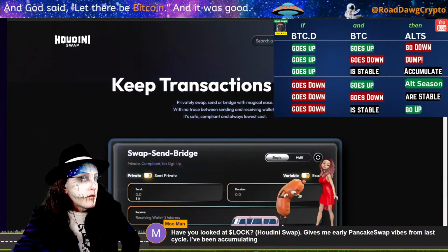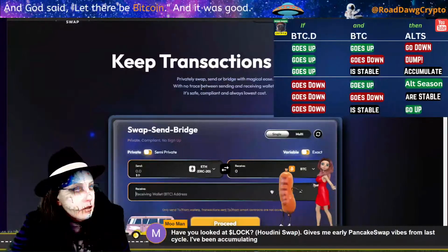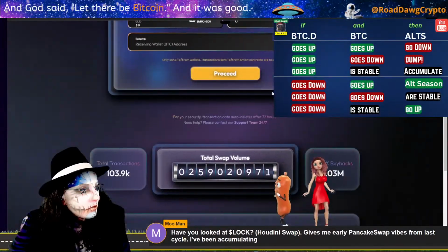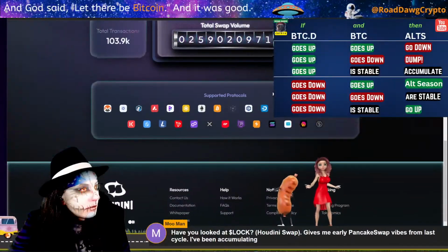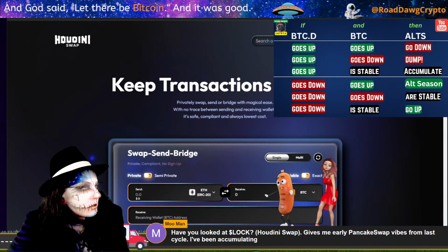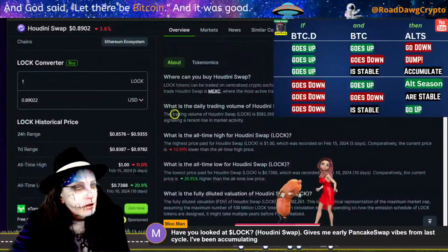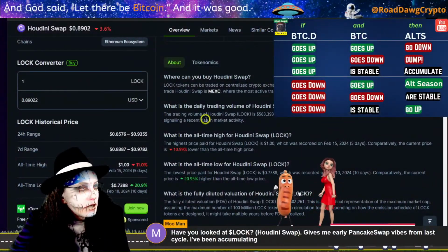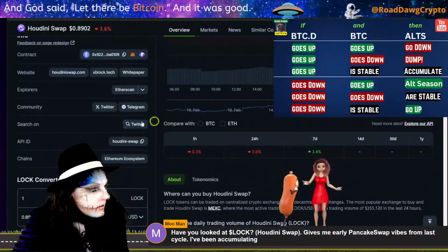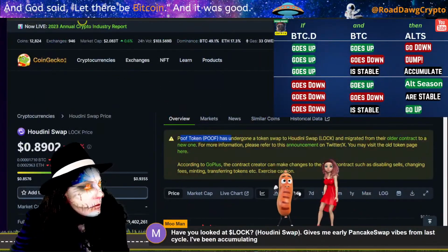What are you? Keep transactions private. I like that. Privately swap, send, or bridge with magical ease with no trace between sending or receiving wallets. It's safe, compliant, always the lowest cost. Interesting. And the token is used how? What's the token used for? Does it cost in this token to use it somehow? And we're on Ethereum, right? That's what I would want to know about it.